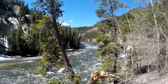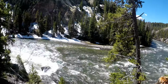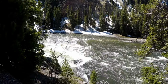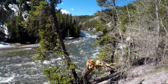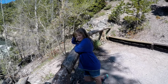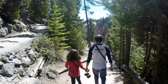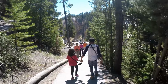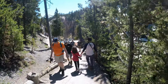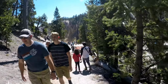Almost at the bottom, but wanted to get this shot right here. Water sounds so cool, a lot of white caps. And Peyton is just having the time of her life. She has never been this happy. Don't you dare smile. We're approaching the bottom here. There is a neat little platform down here where we're probably going to be able to get some really good pictures.